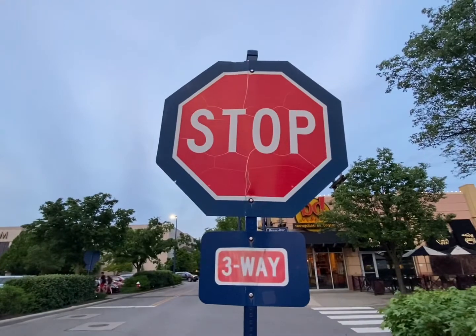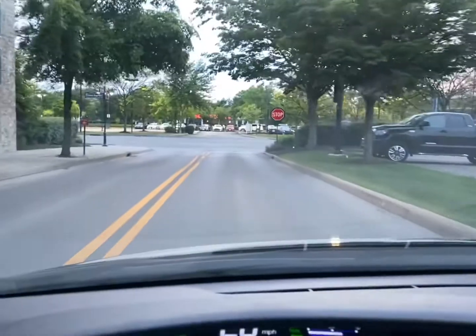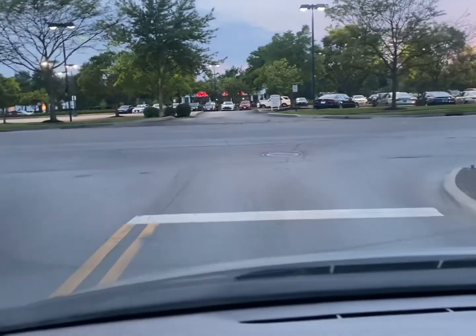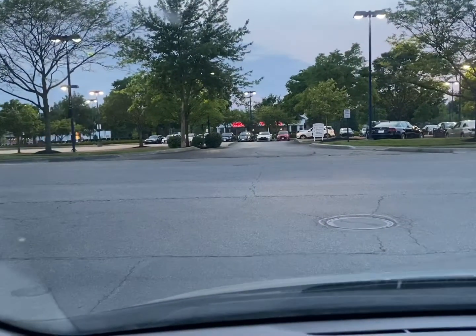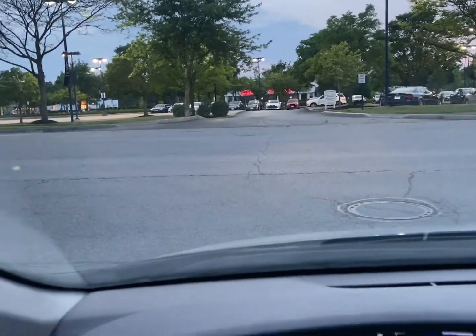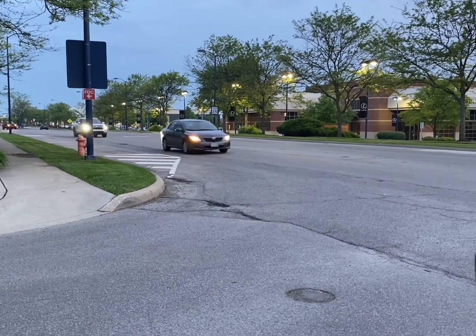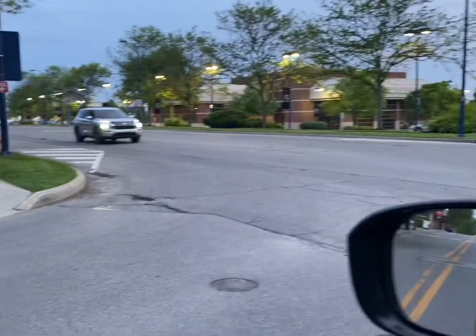And I'll stop my video for a second here. All right, moving away from where I was, I'm getting onto the street. There is no traffic light, but there's a stop sign, so I can only get on the street when it is completely safe. Left is clear, right is clear. I'm good to go.